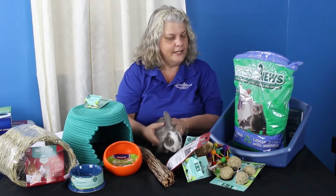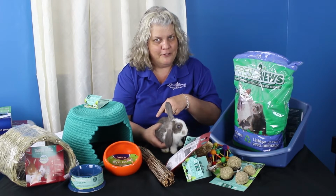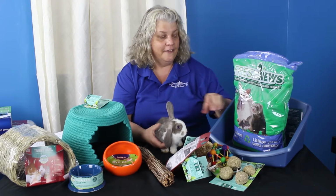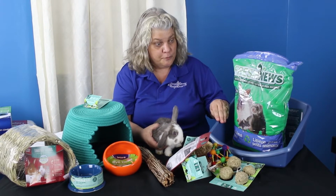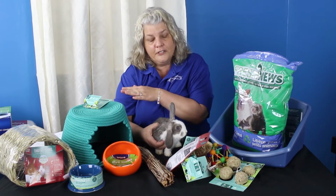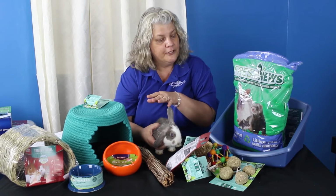You want the bedding in your litter box to be a different type of bedding than what you have in the bottom of your cage, and that's to serve as letting the bunny know, okay, this is something different. This is where I go to put my waste product. This is different than the rest of my habitat. So we always recommend that you have 2 different types of bedding. One that can be all over the bottom of your enclosure, and then one that's just for your litter box.